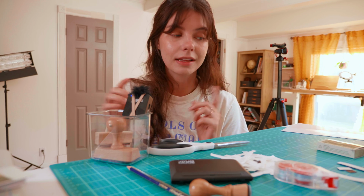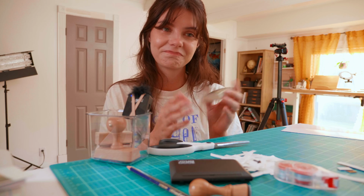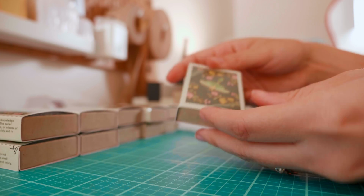I'm usually the type of person that doesn't put too much effort into my packaging because I know most people just throw that stuff away, but I really wanted to make something that someone could keep with my name on it, like this magnet situation thing. And also, I just like really cute packaging is so fun. I don't know, does packaging like this make you more likely to buy it, or what's your opinion?